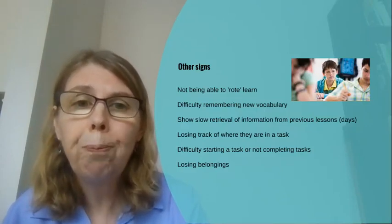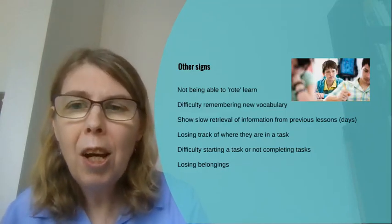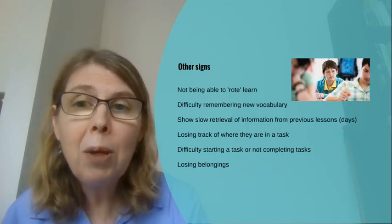They will often seem to have forgotten what you've done the day before. It'll almost be like they weren't there. And they might have, that's where people get confused.